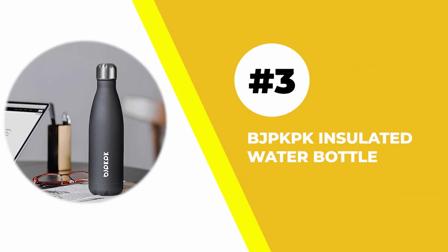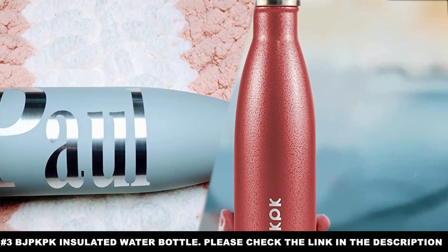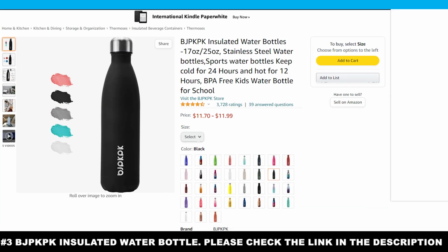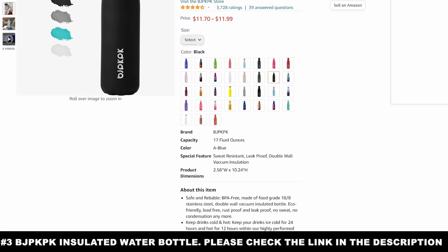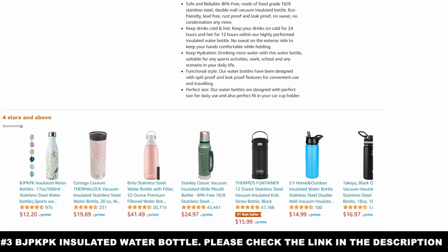BJPKPK Insulated Water Bottle. We have hinted at the possibility of keeping warmer liquids in a thermal bottle, but the BJPKPK Insulated Water Bottle is the first item on the list that is designed with that in mind. Of course, it can still contain cooler liquids as well, but there are a few things to the BJPKPK design that make it stand out for storing warmer things.